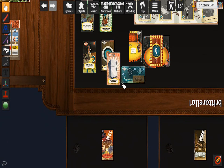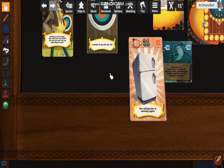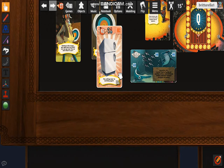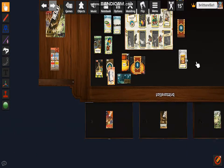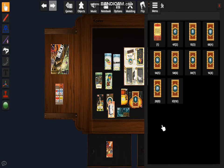But I have a feeling I might have solved it. So, let's see if we could try this. Hold on. Keep messing up. Let's see. 6, 7, 8. 5, 6. Hold on. Something isn't adding up. 68.